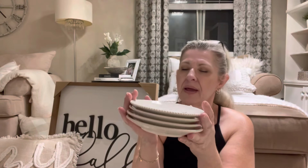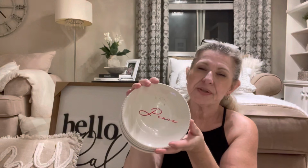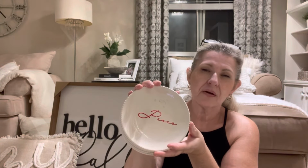So then I ran in at the end of the night. I went into TJMaxx. Didn't find anything except these 4 little cute plates. And they had the little hobnail around the sides, and they were for Christmas. They were in the clearance section, and they were $2 each, and they all say peace.